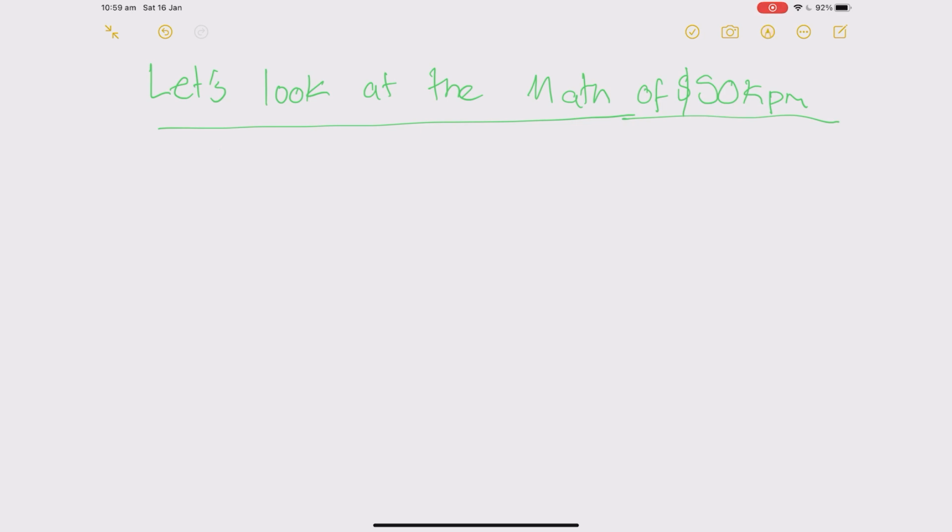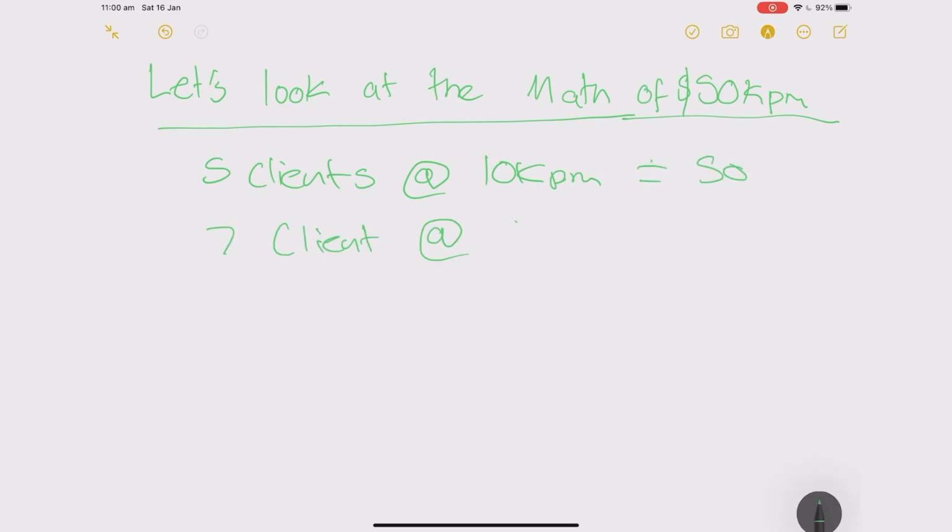So basically the math of 50,000 a month comes down to the number of clients and billable per client. If you've got 5 clients at 10K a month, there's your 50K a month. Now, if we take that to 7 clients, each client only needs to be at 7.1K per month, and there's your 50.